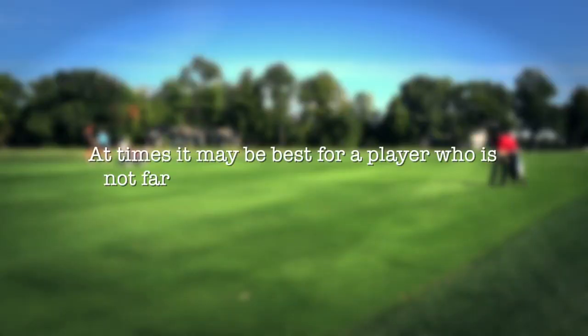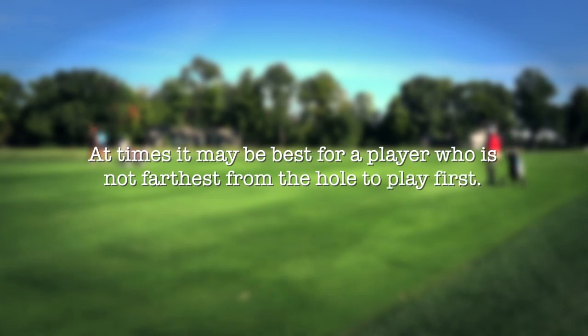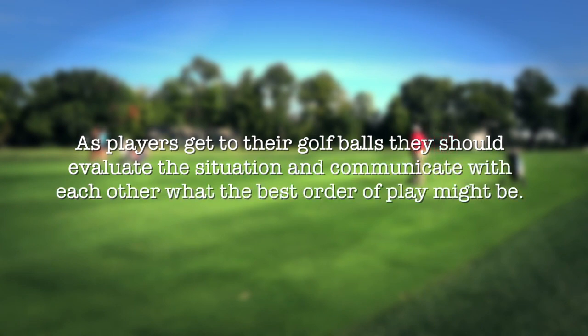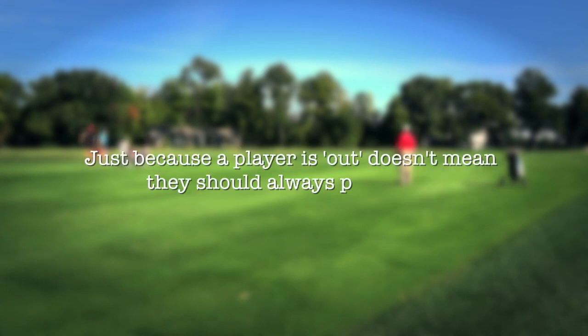Now at times, it may be best for a player who is not farthest from the hole to play first. As players get to their golf balls, they should evaluate the situation and communicate with each other what the best order of play just might be. Just because a player is out doesn't mean that they should always play first.